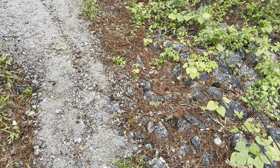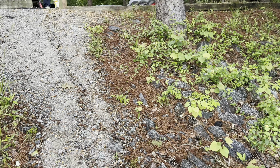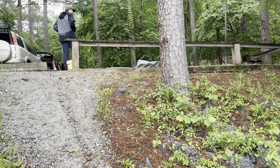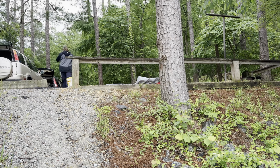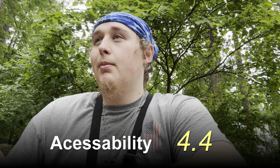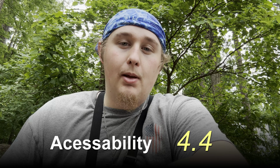There's plenty of camp spots. So especially on a weekday, hopefully you wouldn't have too many neighbors. So I'm gonna give accessibility a 4.4 out of 5. All right, 88 on your test. B+ for accessibility. Sure.